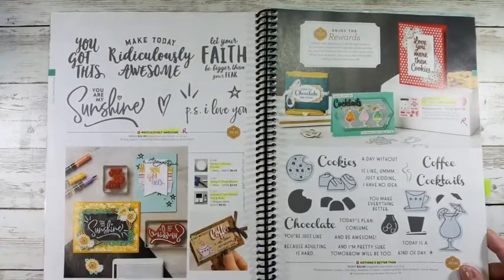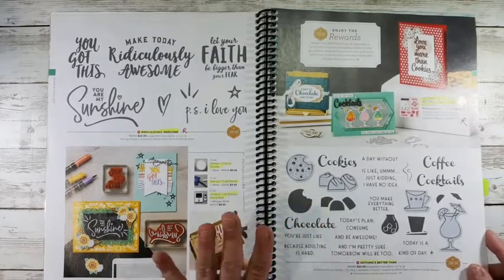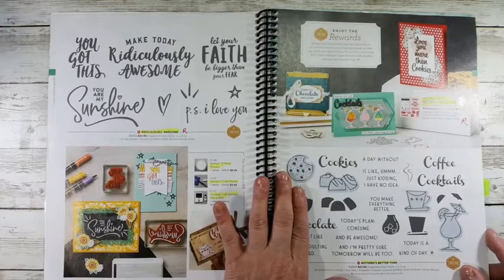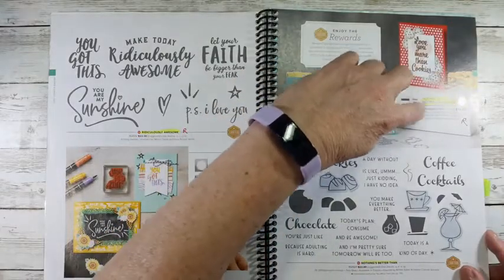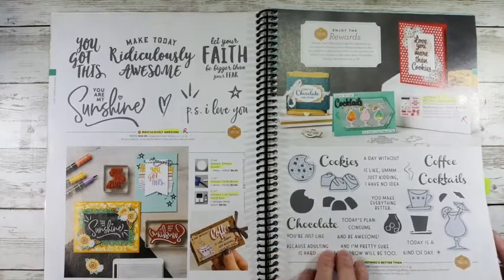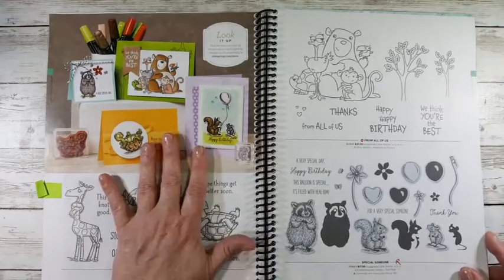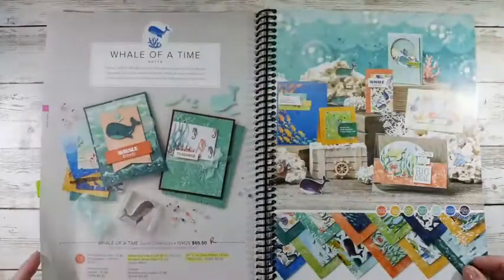Ridiculously Awesome. I like this stamp set, but it is retiring. Now, nothing's better than... this was a fun class. I did that, oh gosh, when was that? I don't know, the end of last year maybe? Or was it January? I forget. But the bundle will be retiring May 3rd. It's 10% off now, but we're still going to have the stamp set and the dies available in the next catalog. Back on Your Feet. Oh, I'm sorry, not retiring. This one, Special Someone, is retiring.